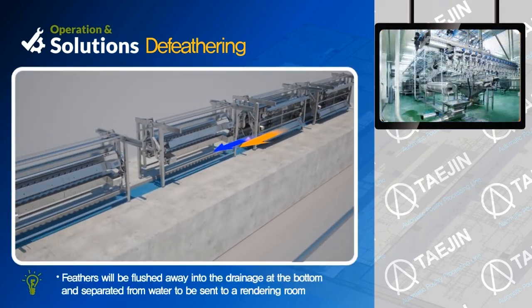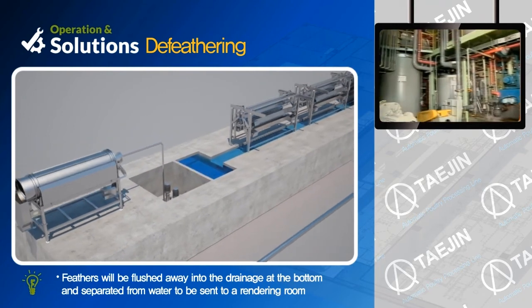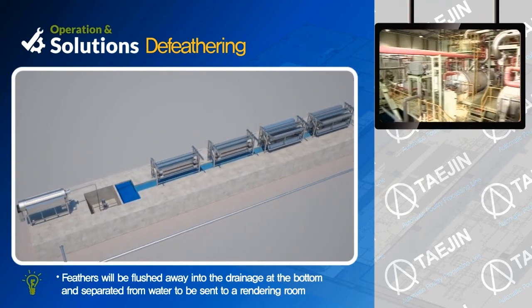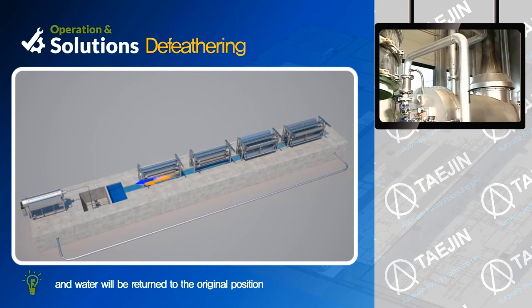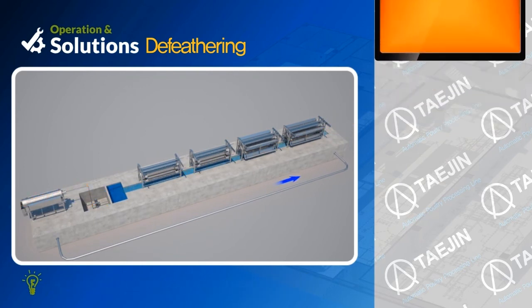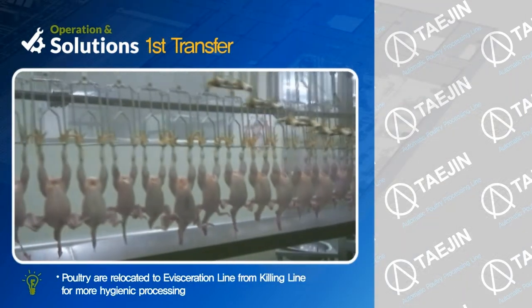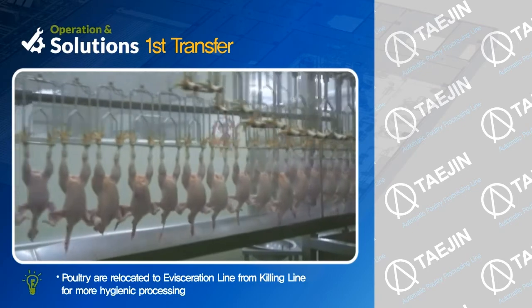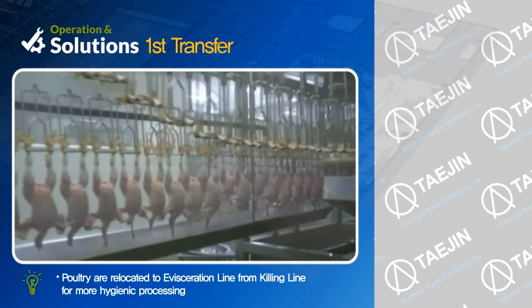In addition, separated feathers will be flushed into the drainage located in the bottom area and transferred to a rendering room with a water separator, but the water will be recycled to the initial position. Poultry, which have undergone the defeathering process, will be relocated to the evisceration line from the killing line for more hygienic processing.